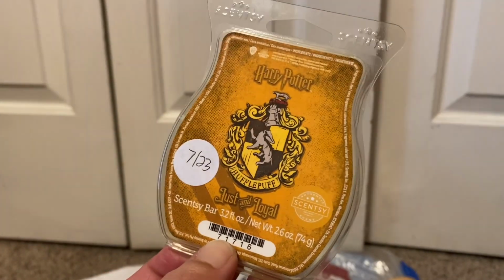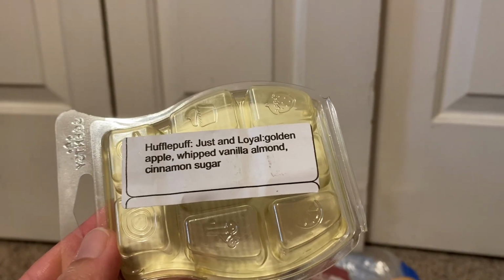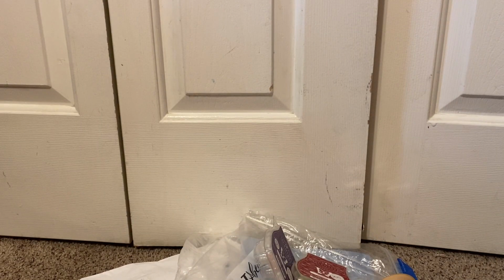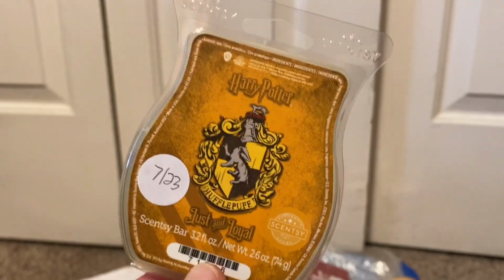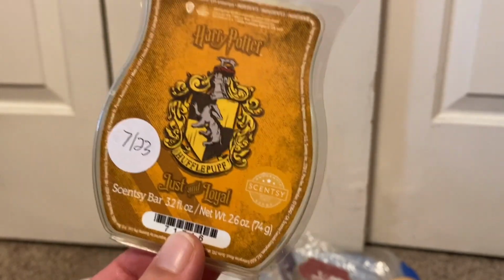And then we've got Harry Potter, Hufflepuff, Just and Loyal. The notes for this one are apple, whipped vanilla almond, and cinnamon sugar. All I was getting was a little bit of vanilla almond and a little bit of cinnamon, and it smelled kind of like sourdough bread. So I probably am not going to repurchase this one. As much as I wanted to like it, surprisingly enough, it's a bakery one I did not care for.